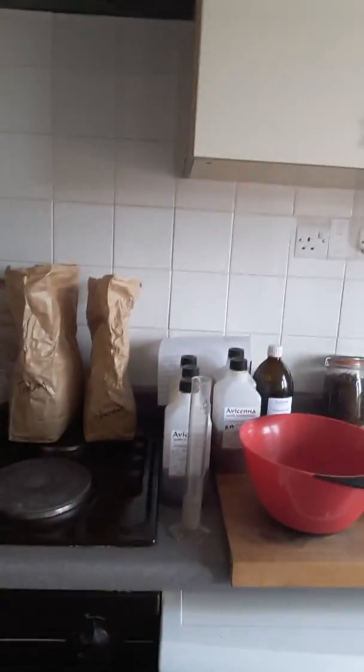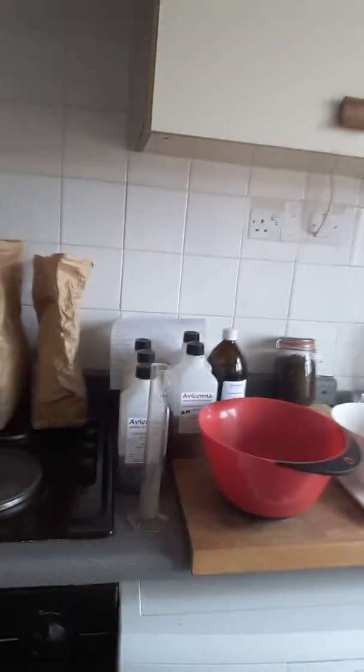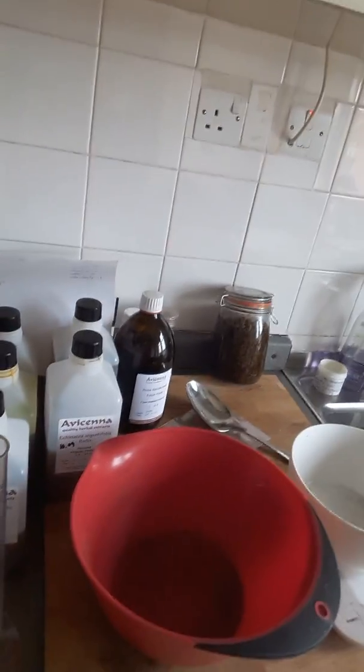So different people have different sized dispensaries. I would say mine's quite a modest dispensary, considering this is just my first dispensary. I've got about 70 herbs in stock, tinctures, 70 tinctures in stock, and maybe like 20 dried herbs. So what I'm going to do here is my preparation area. So I've got out some dried herbs and some tinctures, and I've got the prescription that I've made up for a patient. So I'm going to show you now how I'm going to make that.